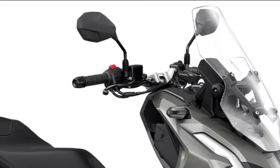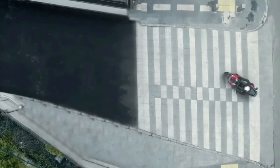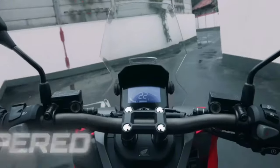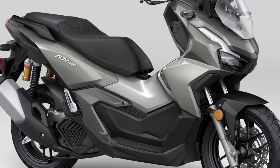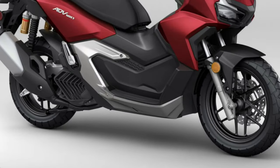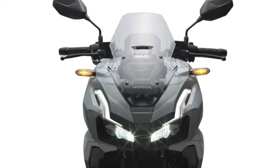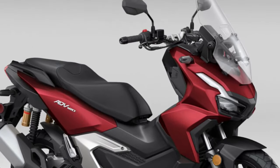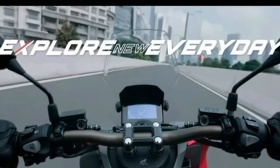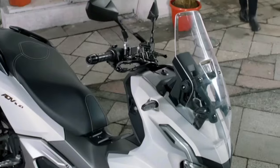Engine. Powering the ADV160 is a responsive and fuel-efficient engine, likely around 160cc, optimized for urban commuting and occasional adventure rides. It balances performance with economy, ideal for daily use. Performance. Expect smooth acceleration and nimble handling, thanks to Honda's engineering prowess in scooter dynamics. The ADV160 aims to offer a spirited ride, whether navigating traffic or exploring scenic routes.